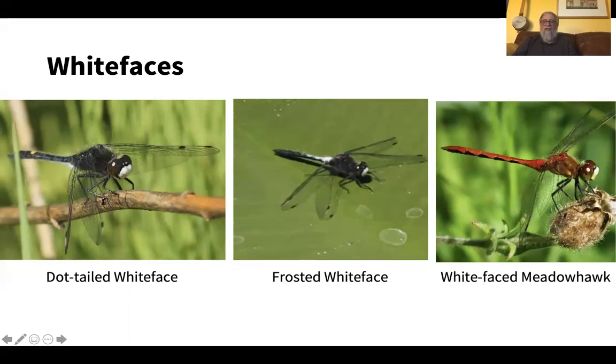And dot-tailed white face brings up a point. My hypothesis is that dot-tailed white face are more abundant and more common than the data show because they tend to perch a lot. You don't see them flying a lot. They tend to perch on mats of floating vegetation out in the pond. And so I think they're rare just because they're more difficult to see. And so that's also something to bring into your thinking when you're making observations, really learning how to scan and then look, because I suspect that we overlook and call rare species that are probably more common than our data show. So if we could have the next slide.